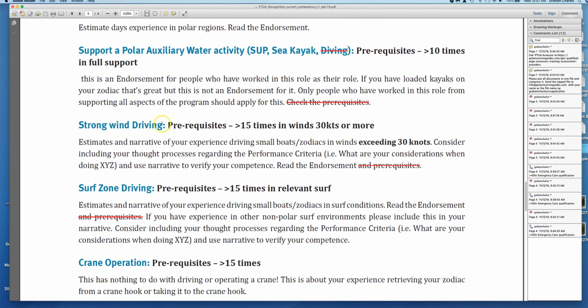If you've driven in some strong winds before, just remember that the requirement for strong winds in this award is exceeding 30 knots. So you might have been out in 25 knots and thought that's a strong wind. It is, but it's not part of the prerequisite. And you need to have done this more than 15 times in winds 30 knots or more before you even bother applying. If you've done 10 times, that's great, but you haven't achieved the prerequisite. So we need to read through that.